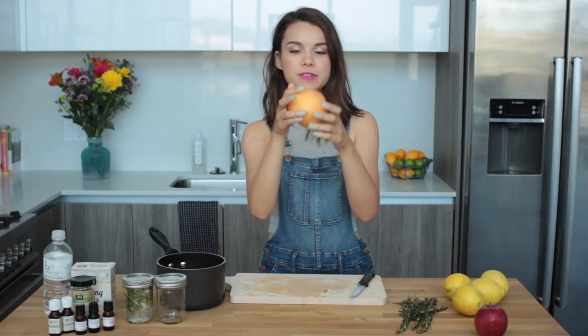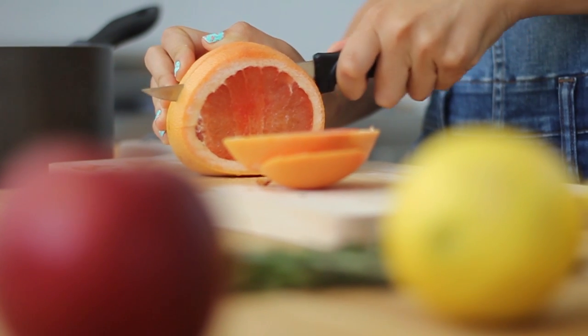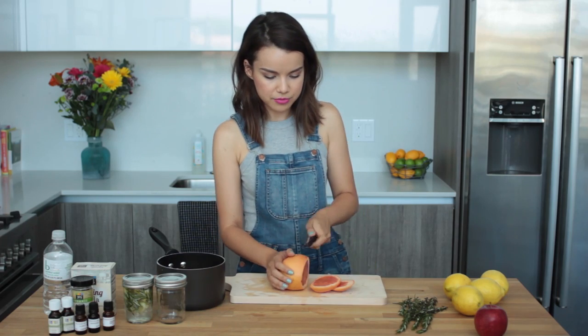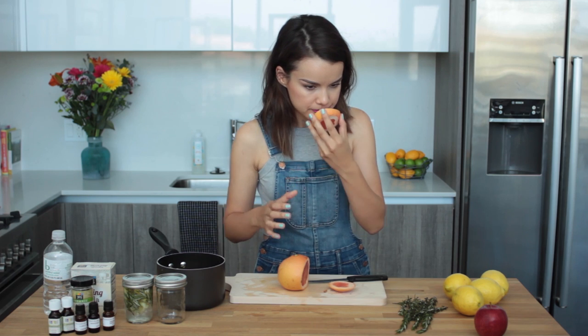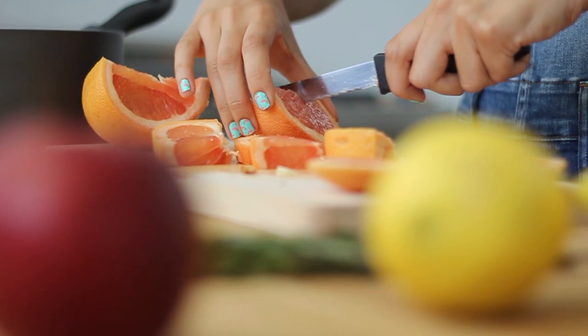Next, I have a grapefruit here, but you can also use an orange. It's completely up to you. Grapefruit adds a lighter crispness. An orange is going to be very sweet and citrusy, but I love this. I can already smell the grapefruit. It's very light and refreshing, so I think it's going to balance everything out.